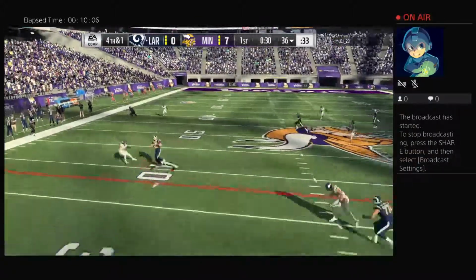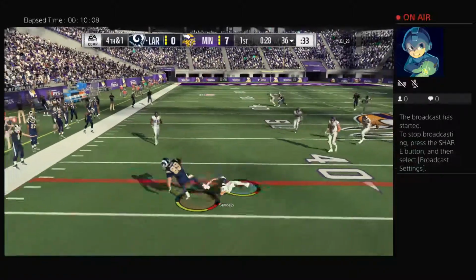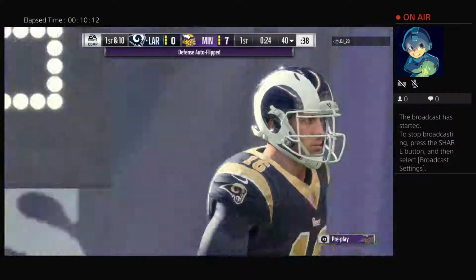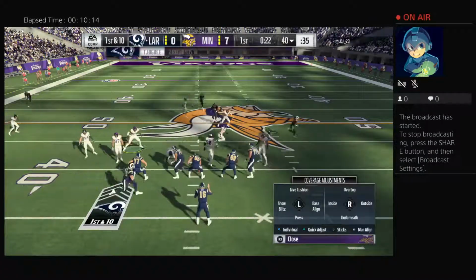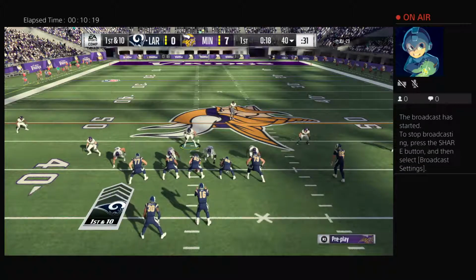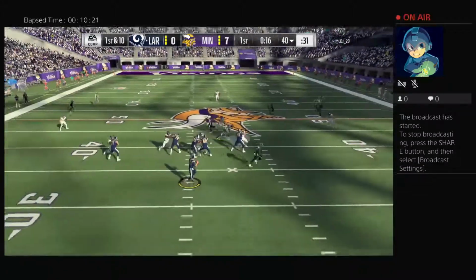Goff now to throw. And it's a short one here, complete to the tight end. And he will have a first down here at about the 40. It'll be a 3-yard gain, and they're able to pick up the conversion here on 4th down. Shipped together here from the D-line.